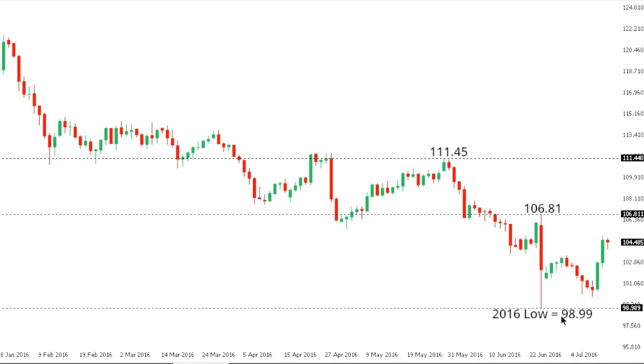Dollar yen. So dollar yen has seen a nice recovery in recent trade, but the market holds below 106.81, that previous lower top. While it holds below 106.81, there is risk for another topside failure and bearish resumption back down towards a retest of those recent multi-month and 2016 lows at 98.99.